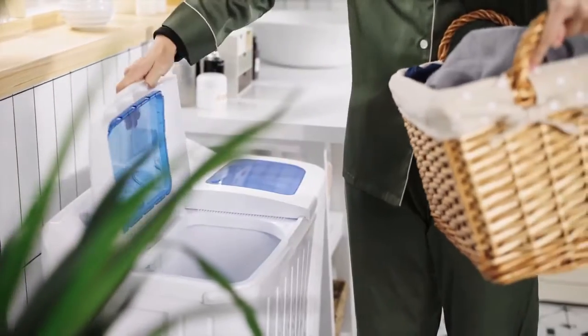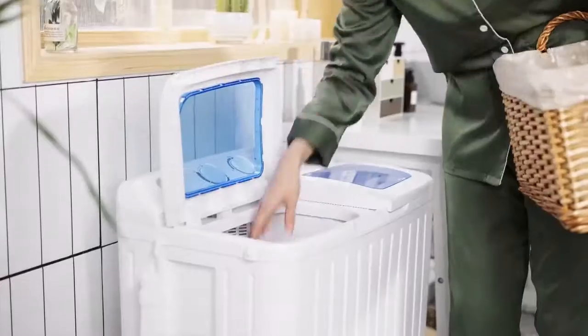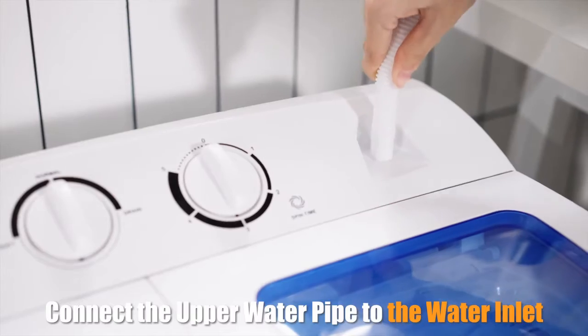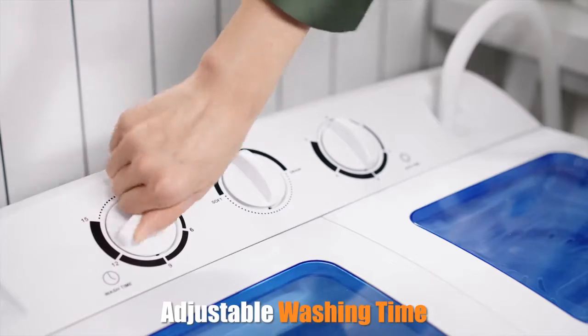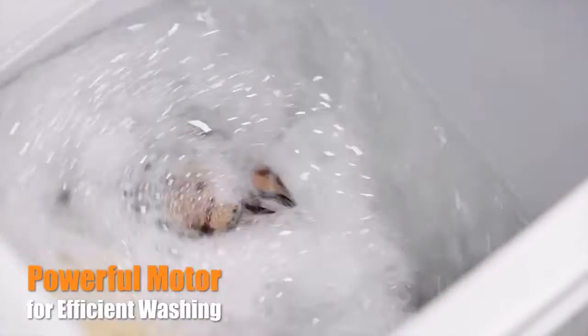the tub. 17.6 pounds large capacity. Washing tub: place clothing in the wash tub section, rated washing capacity 11 pounds. Run the rinse cycle for the desired minutes. Rated spinner dryer capacity 6.6 pounds.